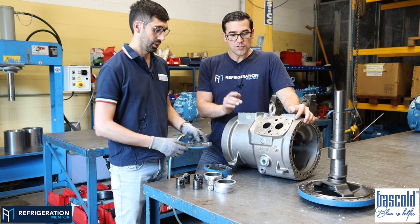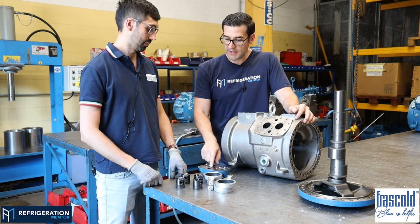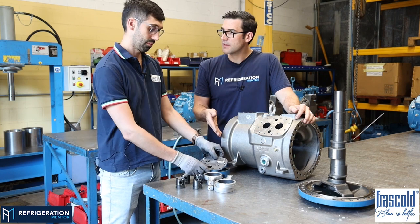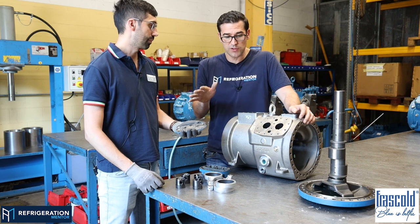So what would you see inside for these? Overheating is pretty easy. If you take this, I can wipe this off, so it's not bad at all. But if you can't wipe that off, that is cooked on there, like you said. So that's really bad overheat.